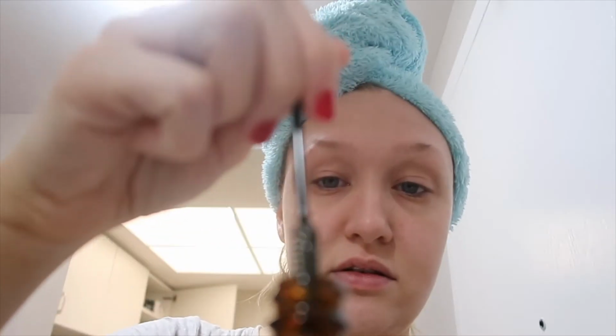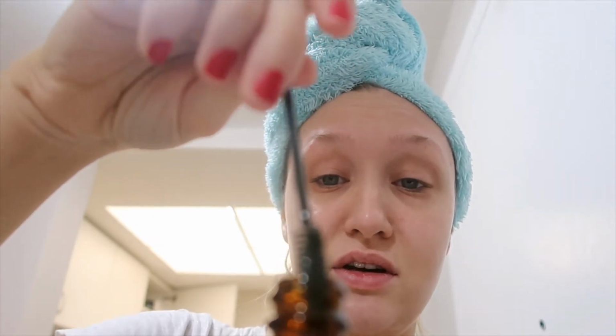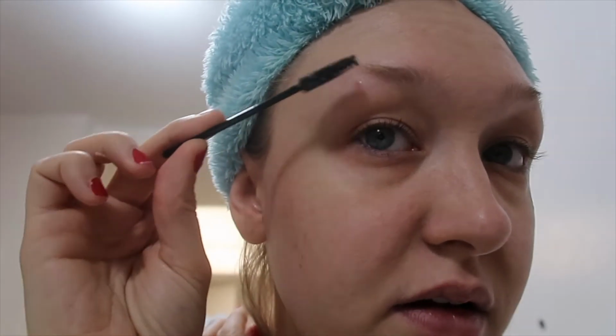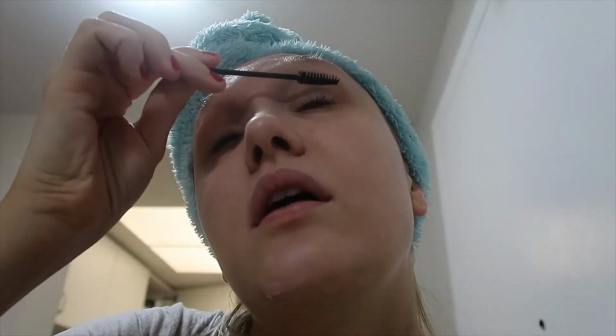So I'm gonna take a spoolie, and it says apply 2 to 3 drops of oil onto your fingers. So I don't know why they give you this. Ooh, that's so much. Okay, maybe dipping it in is not a good idea, but here we go. So as you can see, I don't have any eyebrows on the side. Oh, that's so much. And then I'm going to do my eyelashes. Okay, so we will see how this works. Anyways, I am going to go to bed and we'll see how this goes.